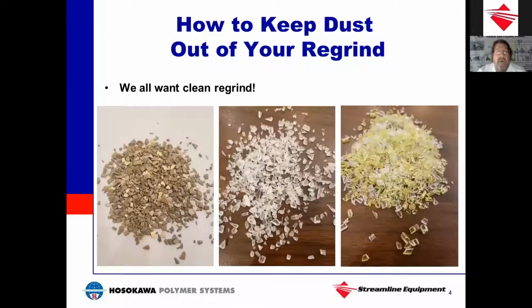So what do we hear about? So we're here to keep dust out of your regrind. Everybody wants clean regrind. There's a ton of benefits to have clean regrind, a lot less headaches. I'm going to do my best to give you all the hints and tricks that we use when we're working with customers. And if you have any specific problems, I'd be more than happy to try to answer them today, or we could try to answer them at a later date. And it doesn't matter if it's our machine or somebody else's. We'd be more than happy to help you guys.